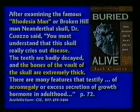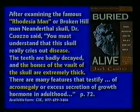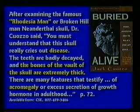His life was threatened many times because what he was finding out was that these things we're saying are evidence for evolution are just deformed humans, humans deformed from disease. His entire book is just about the Neanderthals. It's not about all the other so-called cavemen, just the Neanderthals, and it's very fascinating reading about the things that happened to him as he did research on them. He said, for instance, he examined the famous Rhodesia man, or Broken Hill man, the Neanderthal skull. Dr. Cawazzo said, "You must understand, this skull really cries out disease. The teeth are badly decayed. The bones of the vault of the skull are extremely thick.